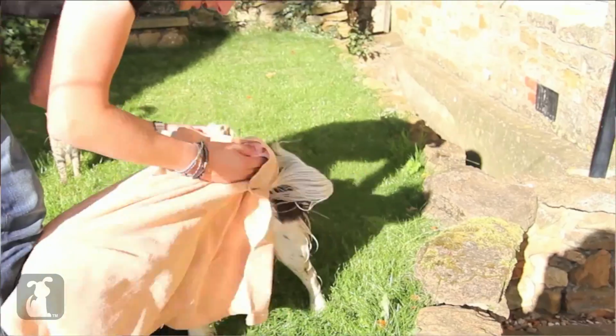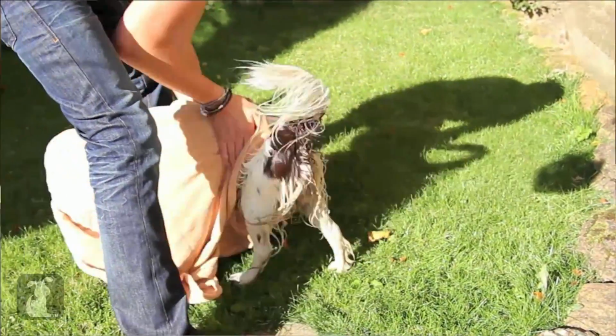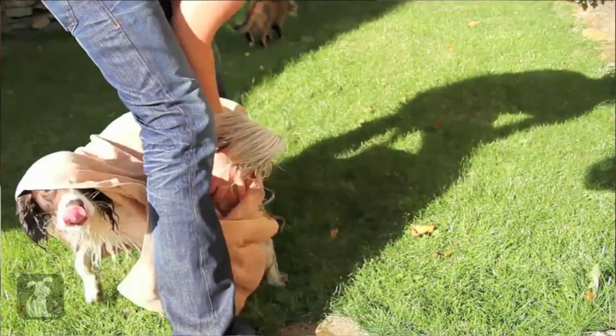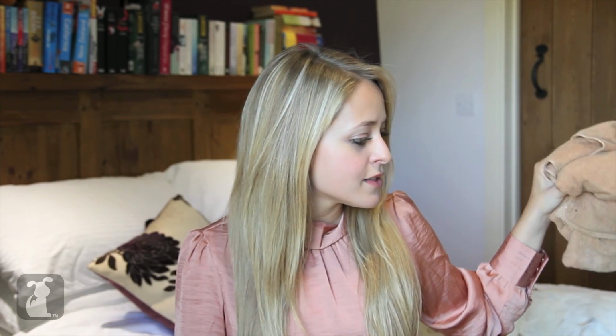Why didn't they make this in a nice colour? Even dark brown would be better than this. But yeah, we used this on her after her walk today, and it's a good size for her as well. Because it's quite thin, you can roll it up and it's quite compact to keep in the car or whatever if you're taking her in the car and going on a walk. I think that is it for the walking stuff.